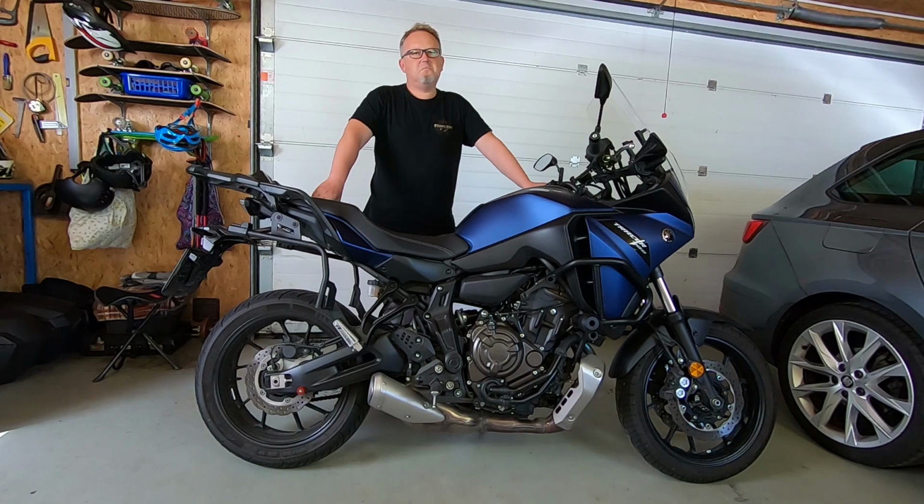Brakes are the same as I expected, so they are good. You can brake really well from high speeds, so these brakes are okay and fit this bike.